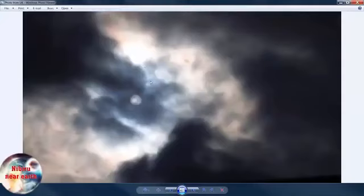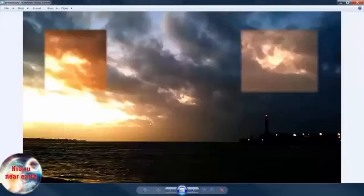What's interesting to me about this one is that you can see two distinct orbs in that shot, and then in this case we actually caught this and this. Now certainly this could be causing the light over this way. Just interesting in the UK.